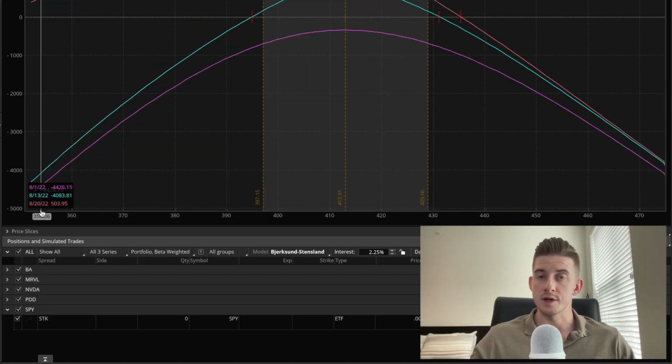Now also here, there is definitely a lot more you can do with this chart. So perhaps I'll make a separate video just focusing on the Analyze tab here in ThinkOrSwim with beta weighted deltas. But again, for this video, just wanted to show you at least that ThinkOrSwim does offer this kind of feature. And so with that being said, that's going to do it here for this video. I hope you enjoyed it.